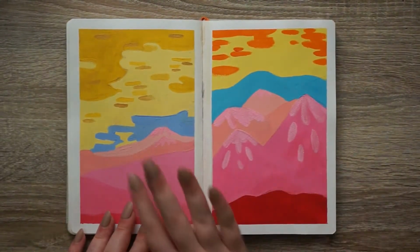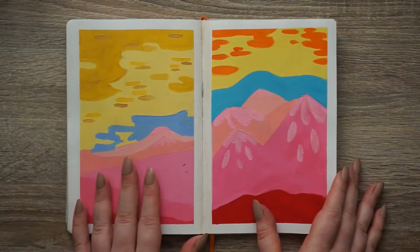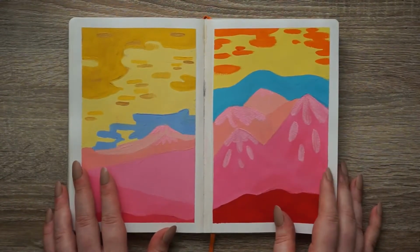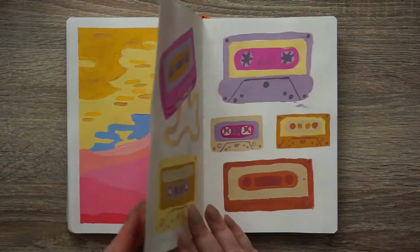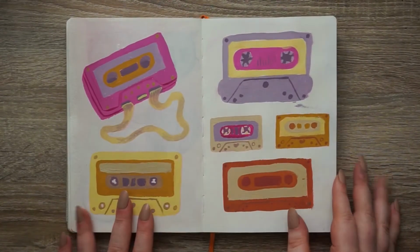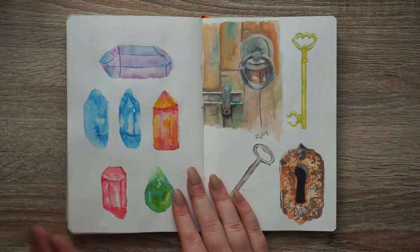Again, this is when I actually first got my Arteza gouache kit, or set rather, the 6-day set. And when I first seen it, I was like, oh my god, these colours are so vibrant. And I thought that this was all I could achieve with those colours. But oh, I was wrong. This is one where I was just practicing to do cassette tapes for my other sketchbook challenge.